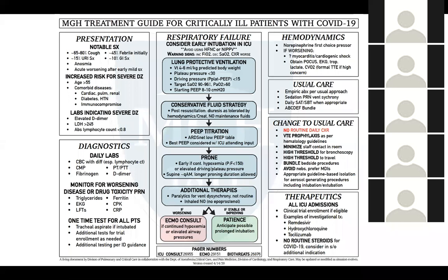It allows you to decide on the severity of ARDS. The Berlin criteria divides ARDS into mild when the PF ratio is between 200 and 300, moderate when it's between 100 and 200, and when the PF ratio is less than 100, it is classified as severe ARDS. In our patients with COVID, we use the PF ratio to help with management and in deciding when to do proning, when to call ECMO, that sort of thing.